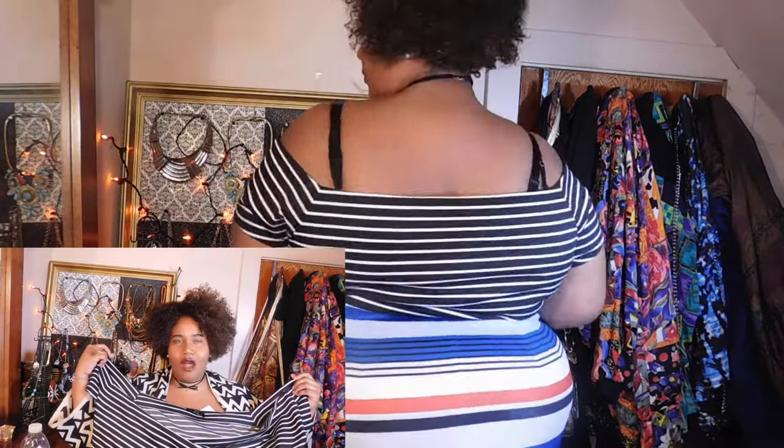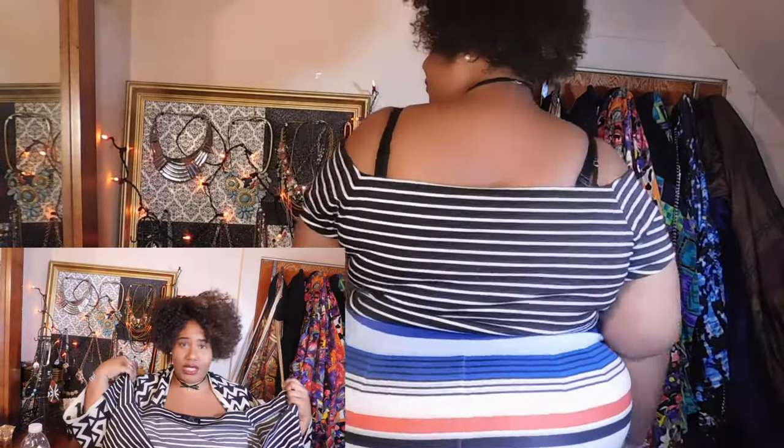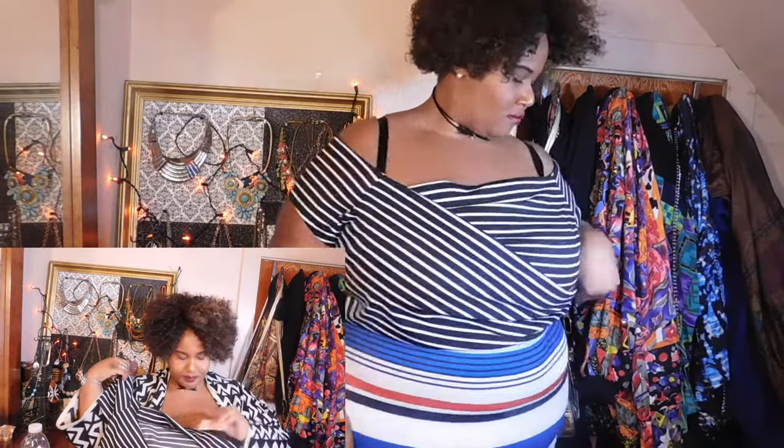So cute. You guys are probably thinking, now, the off-the-shoulder crop top, it's November. Hey, it's all about layering, people. Get your life. This one is so cute. I've already styled this one. I will insert a picture and also another link to the video of the fitting room try on.